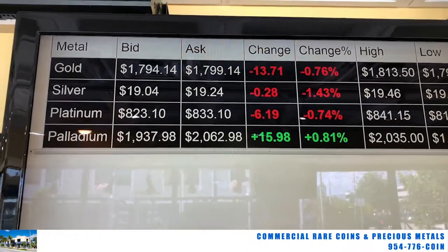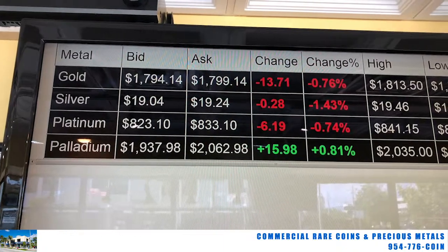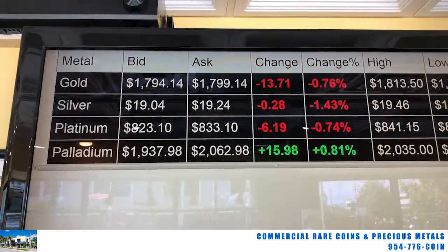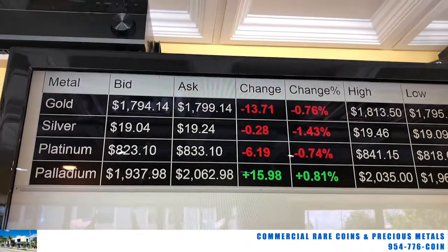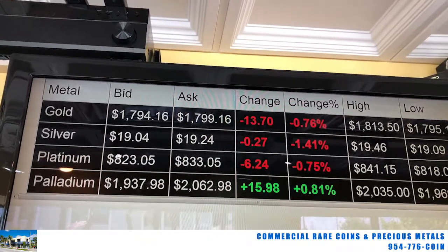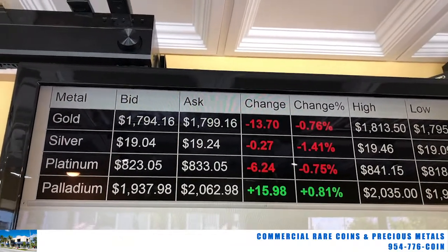I'm going to take a look at precious metals prices right now. Gold sitting at $1,794, silver at $1,904, and platinum at $823. If you notice, I'm using a little bit different screen. This is a screen that we have behind our desk to show customers what the prices are when they're here. It's helpful when you're doing business that you can actually see the prices we're dealing with while you're buying or selling from us.